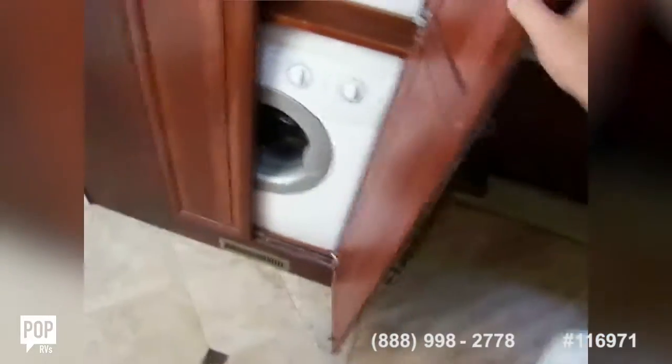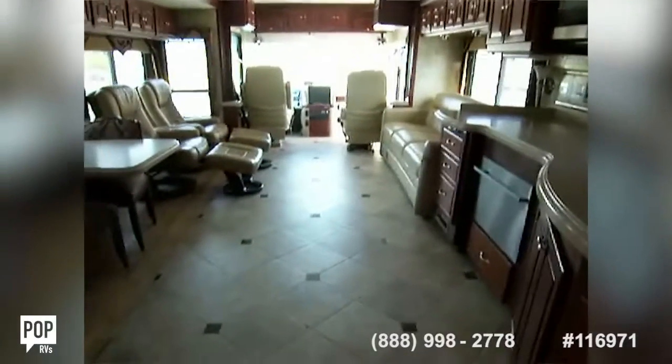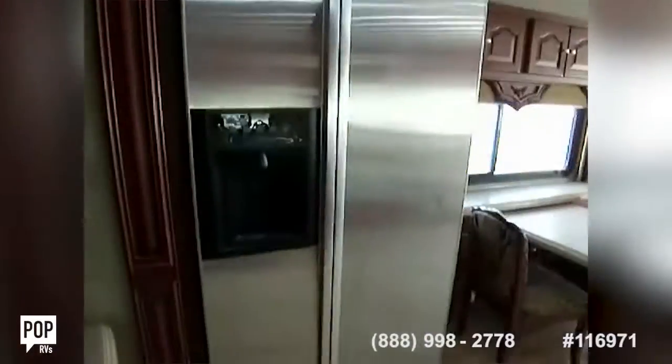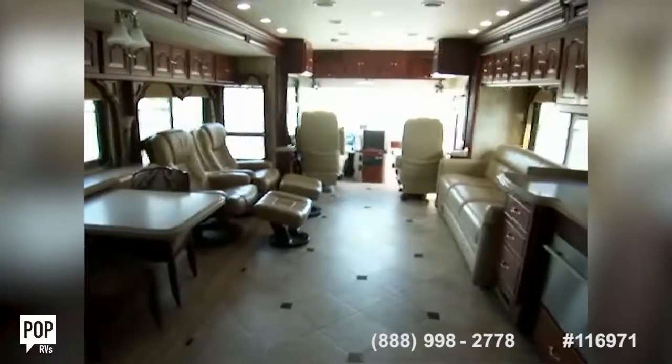Also inside the master bedroom is a locker with a full-size washer and dryer. Okay, so that's really nice. The unit has three air conditioners. Again, beautiful mahogany woodwork. All the lighting's been converted to LED. Lots of room, beautiful granite countertops throughout. You got a full-size refrigerator freezer, and you can just look at the living space here.